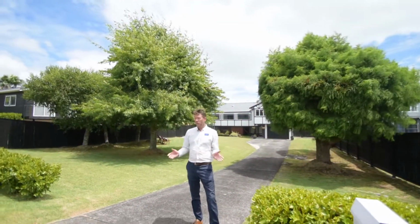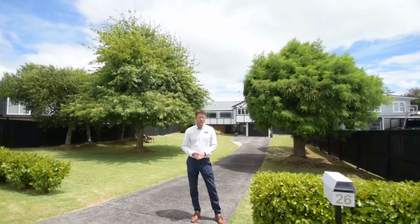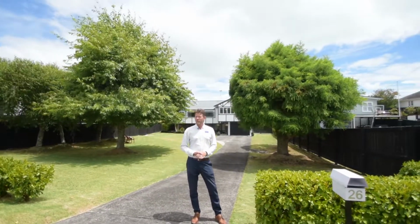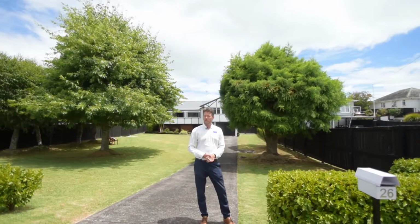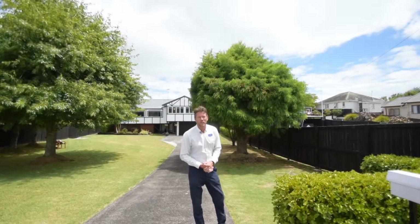This property is super spacious, both inside and out. It's full of depth and interest. It's super tidy, and with all this mature greenery, it's private too. So if you're looking to be in the older area and want a spacious home with a fun feel to it, you can't miss this one. Welcome to 26 Shelly Bay Road. Let's have a look around.